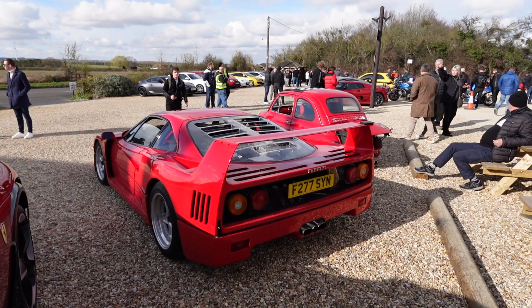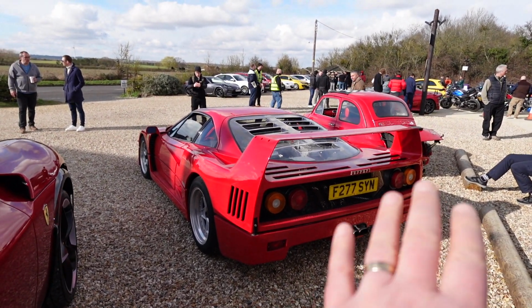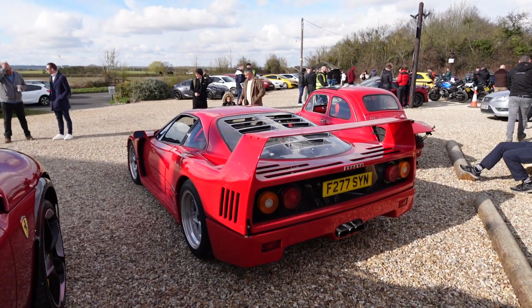For me, it's got to be this angle. The most iconic shape, that rear wing and the open back. Such an iconic shape, it just gets better with age.